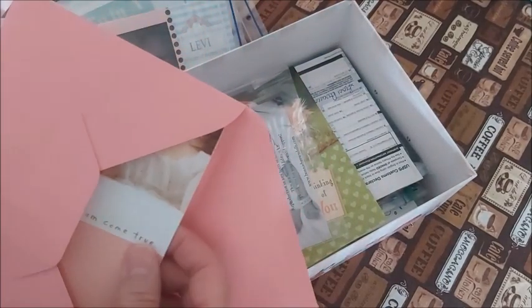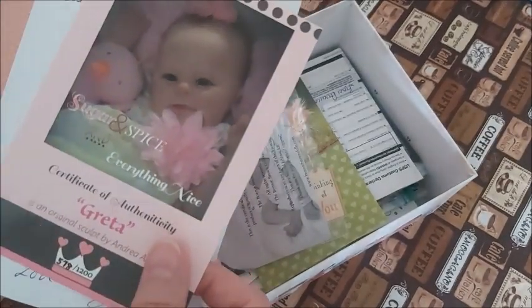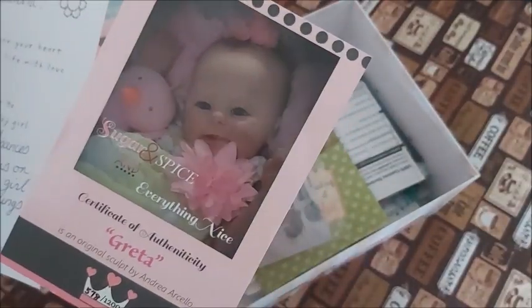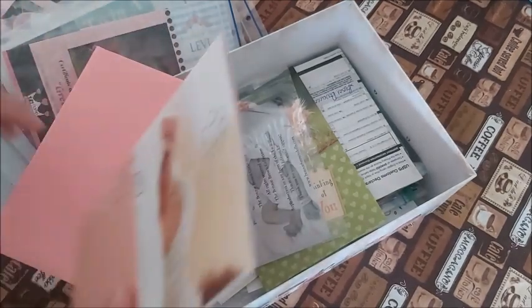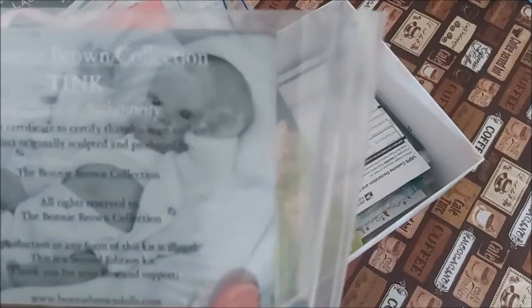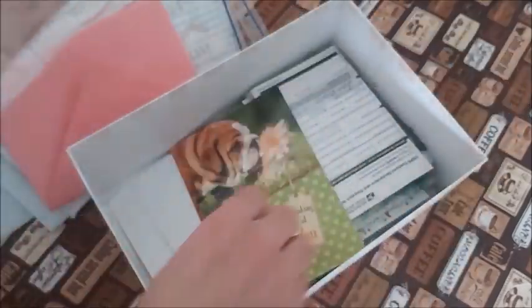What's this big, giant, beautiful card? Is this from Wendy? Yep. Oh, here's my normal Greta from Wendy. So that's my blonde Greta. This is my brunette Greta. Oh yes, Danielle Cassandra, that's what I named her. I purchased her for my birthday. A birthday baby. Oh, my Tink. This was reborn by Lacey Molson, and I named her Amberly Bays.